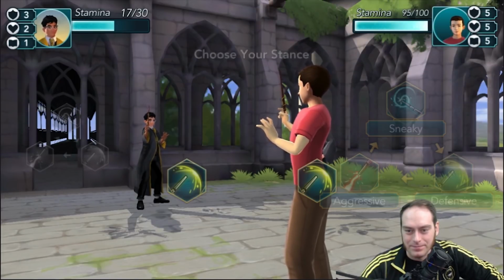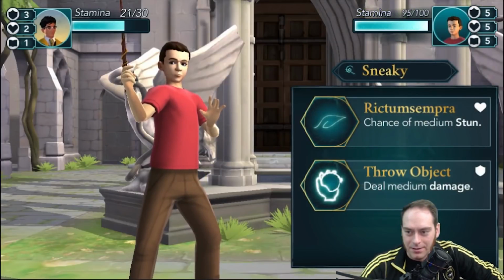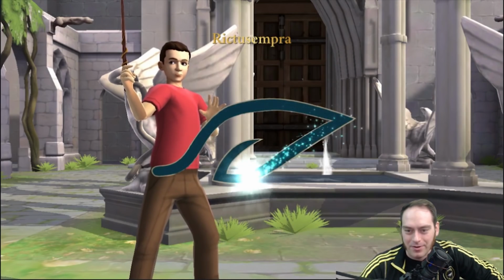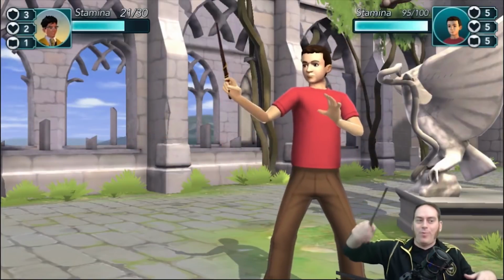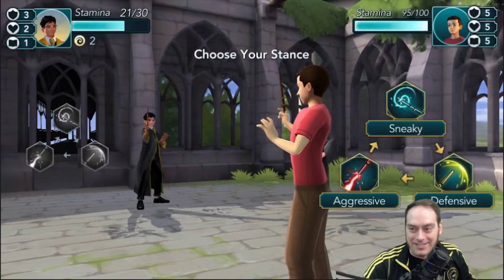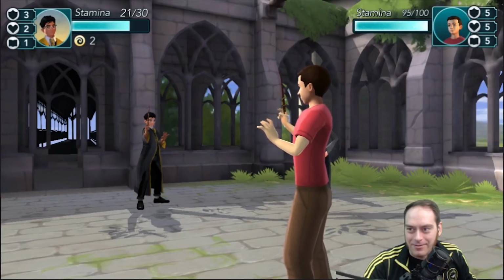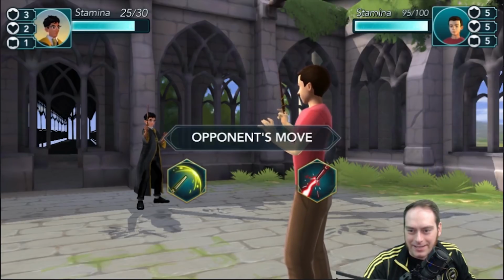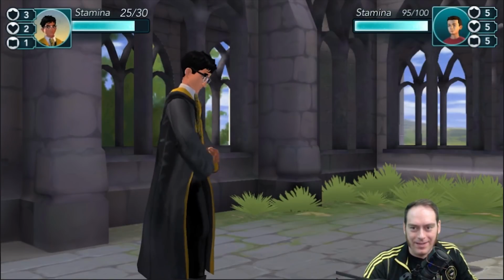My move, okay. Throw object. We're gonna Recto Semper him, though. We need some sound effects in here. Oh, wow. Double turn stun. All right. So he still gets to cast. So if you get a double draw while they're stunned, it actually still doesn't count. So figuring out the order that the AI chooses these things, which I am not doing well at. He's just healing himself up.